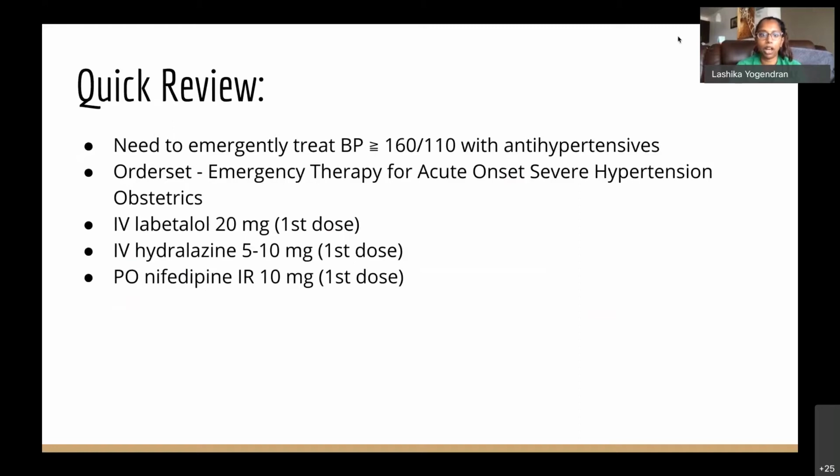So just a quick review. I think we all know this, but we need to emergently treat blood pressures greater than or equal to 160 over 110 with antihypertensives when patients are in the hospital. The order set for this is the emergency therapy for acute onset severe hypertension obstetrics. You can also type in OB hypertension, and this will show up as well if you go into your order sets. IV labetalol versus IV hydralazine versus PO nifedipine immediate release are all your different options for this.